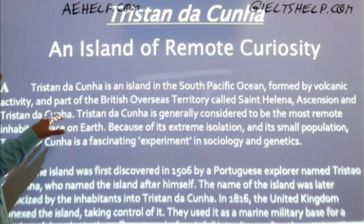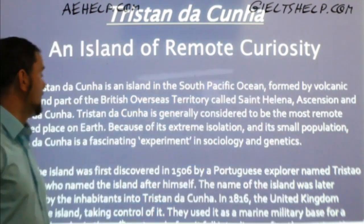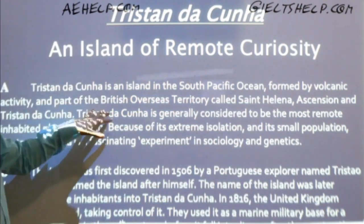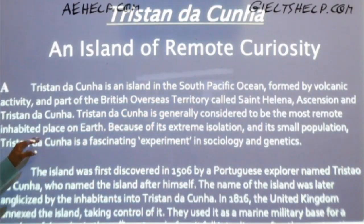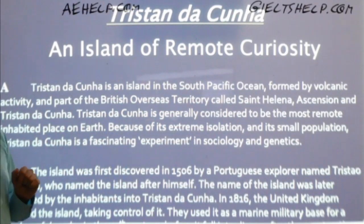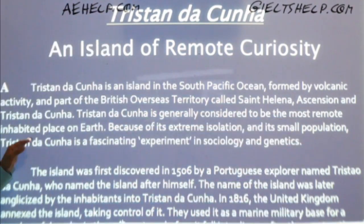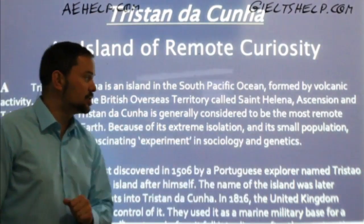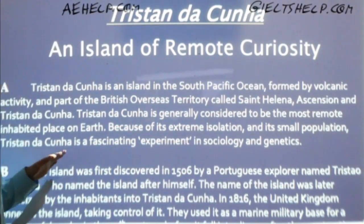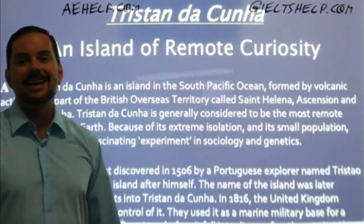One more time. Tristan da Cunha is an island in the South Atlantic formed by volcanic activity, part of the British Overseas Territories called St. Helena, Ascension, Tristan da Cunha. Tristan da Cunha is generally considered to be the most remote inhabited place on Earth because of its extreme isolation and its small population. Tristan da Cunha is a fascinating experiment in sociology and genetics.